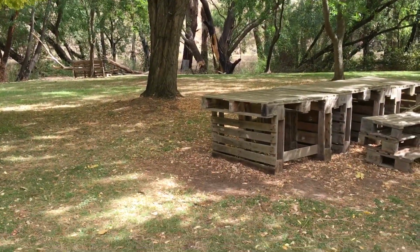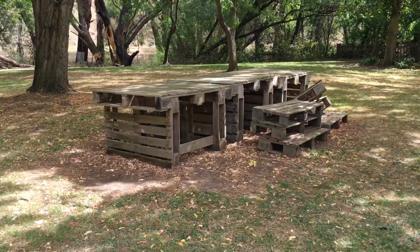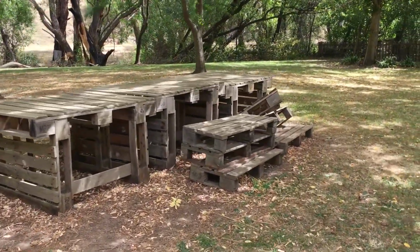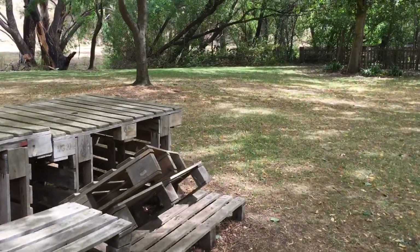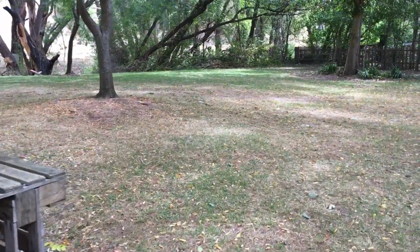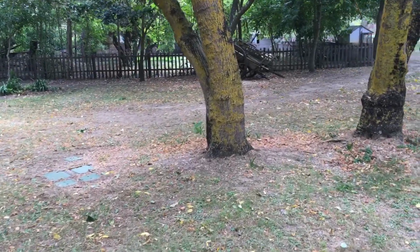The lady that made it put lots of effort in. But this looks just messy. I mean, who wants to sit there? It's just messy. And that's how it is. I'm very disappointed, actually. Very disappointed. And now I know why it was only $5.